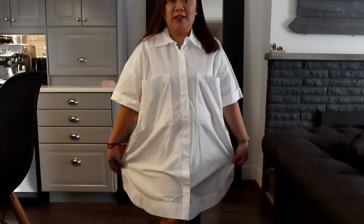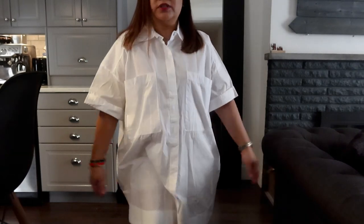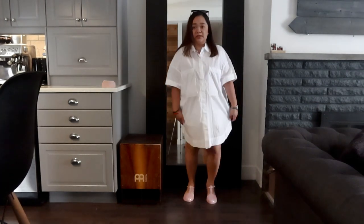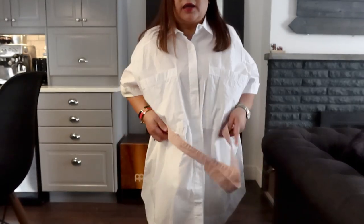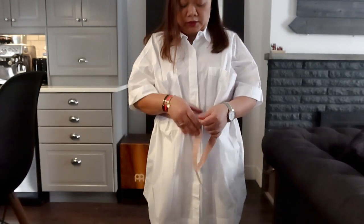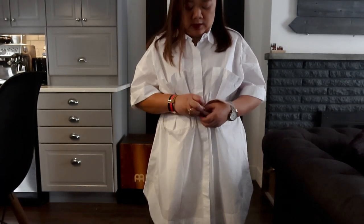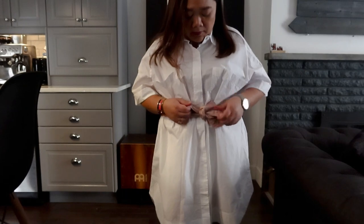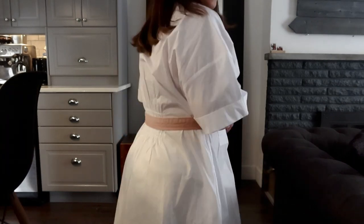The next item that we got is this oversized shirt from TRF. It's an oversized poplin shirt, so I just wore it. You could wear it just like this. It's pretty oversized. I paired it with my Melissa sandals in pink. Or another way of wearing this, get a belt. I took this from one of my Zara paper bag shorts. Cinch it up like that, and voila. Could do that. So two ways you could wear this.